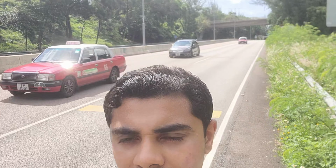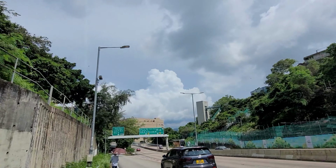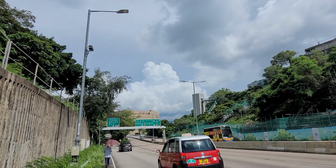So you can see a lot of vehicles. My dad and I, we frequent this route quite often. It's just very convenient, and it's quite relaxing as well. Today seems to be a little warm though. You can still see that there are some clouds in the sky.